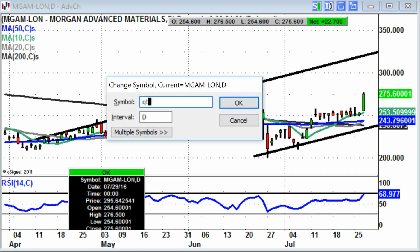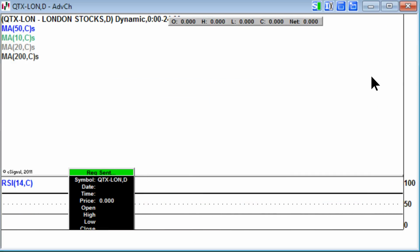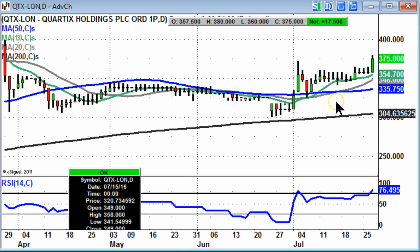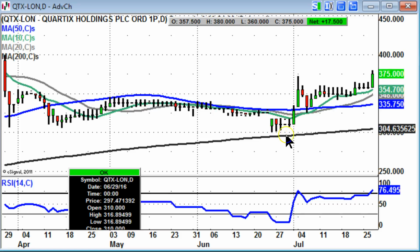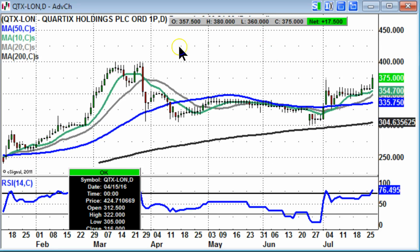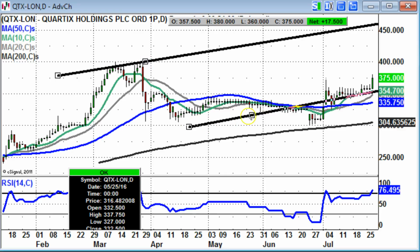Another stock which is a bit of a second-line quiet situation coming up in the form of Quartix Holdings. Here, exhaustion gap recovery above the 200-day moving average at 304 for the end of June, and since then we've effectively been trading at or just above the 10-day moving average. A decent trend over the last few months, and the view here really is that while there's no breakback below the 10-day moving average at 354 pence, the upside here could be as great as £4.50 over the next 1 to 2 months.